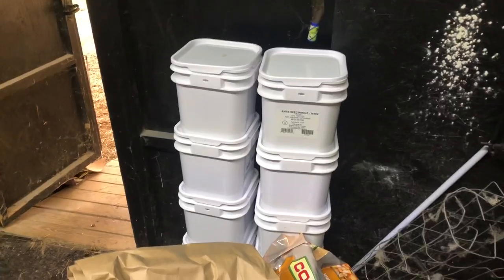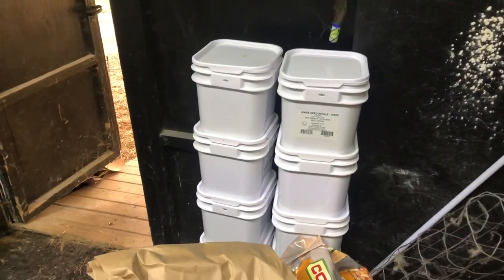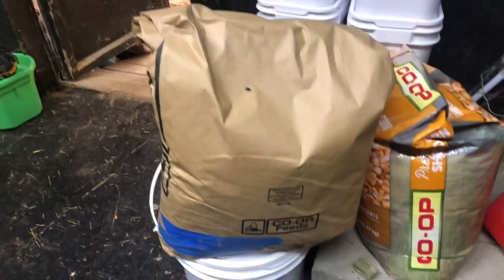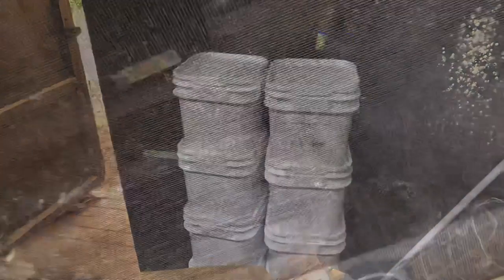I get these excellent buckets from work. Spices come in them, so I just bring them home and wash them out, and then I store my feed in them. It's easy to just grab one and bring it out to fill up another bucket that's already outside. I got mice in here, so I just taped up a little hole. I've got to try and keep the mice down again. Looks like I have to pick up a couple more buckets tomorrow at work.